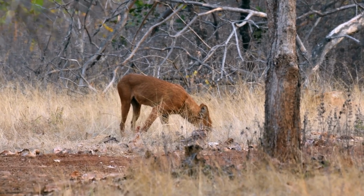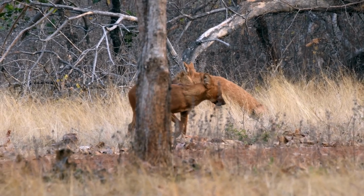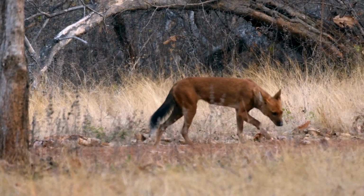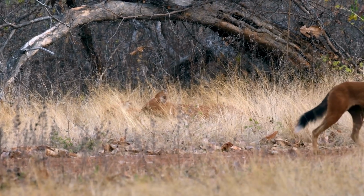38. Impact of human expansion. Human expansion and associated activities, such as habitat fragmentation and the construction of roads, can pose significant threats to African wild dogs by restricting their movement and increasing the risk of encounters with humans and domestic animals.